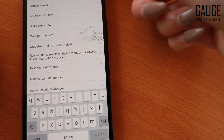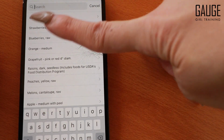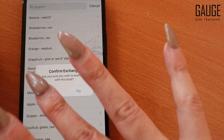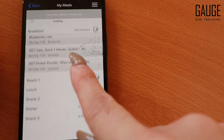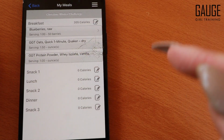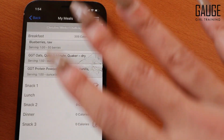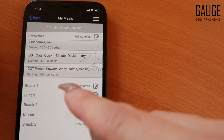And then what happens is it gives you a list of macro equivalents. So let's say instead I want blueberries. Confirm exchange, yes. And then boom, it will automatically update the blueberries to the correct portion of blueberries that you need to still stay on track. So this is a very powerful tool for those of you who want to write your own meal plans on the computer. Have them show up here.